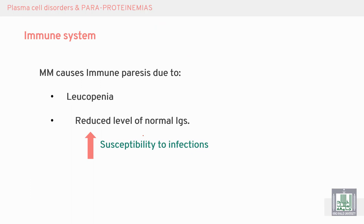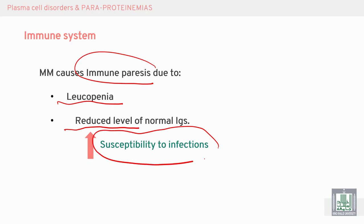The immune system: there is immune paresis. Decrease in leukocytes, leukopenia. Decrease in the normal immunoglobulins, leading to susceptibility to recurrent infection. So this is called immunoparesis, failure of the immune system to fight infections.